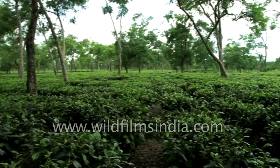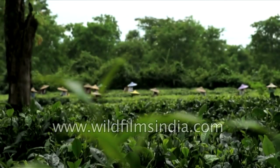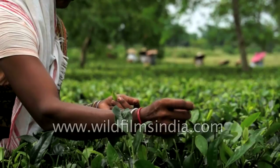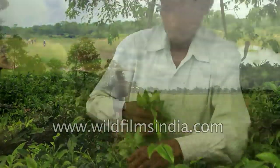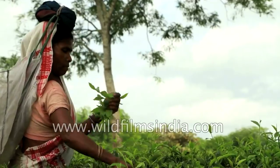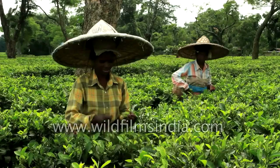In Assam, one can see huge tea estates and thousands of labourers busy plucking tea leaves spread all over the estate. Workers pluck tea leaves from early morning till the evening. The leaves are plucked by hand and women labourers are preferred for the task. Since the tea leaves are hand plucked, the tea bushes are kept only waist high to make the plucking task easier.